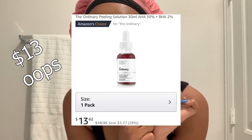It's really bad. I'm gonna leave the link down below to where I learned all of my skin knowledge from. So let me put y'all on real quick. This chemical exfoliant right here is The Ordinary AHA 30% and BHA 2% peeling solution. It'll take care of you. Don't worry about it, sweetheart. This is $7 on Amazon.